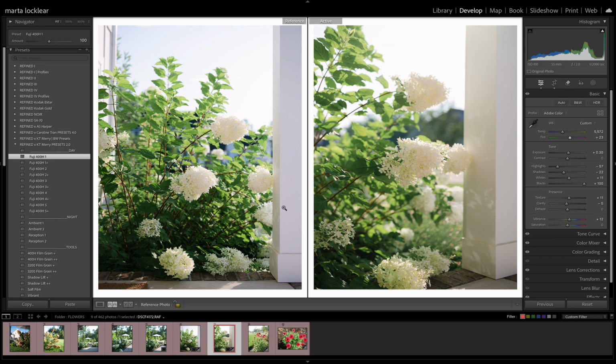And look at the warmth even. Look how cold the inside of this is versus this. And I think I warmed them up pretty similarly. So that subtle change can make a huge difference in your image. Both are pretty, but this is prettier. This is what we're trying to achieve.